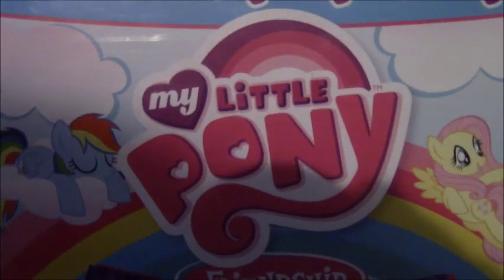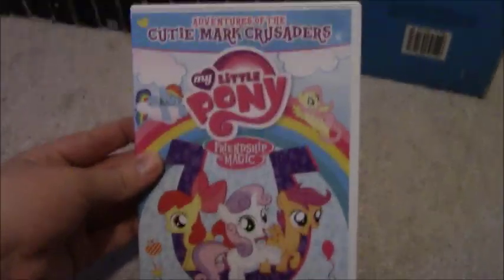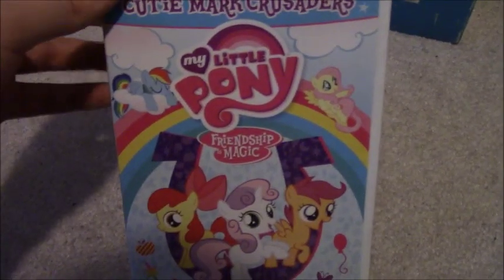Alright, so now on to the one surprise DVD I got, which you guys might have an idea of what it is. So here's the surprise DVD I got. And I think you guys can probably guess what it is. And yep, it's yet another My Little Pony DVD from my collection. Ta-da! This one is My Little Pony Friendship is Magic, Adventures of the Cutie Mark Crusaders. So yep, very cool. And this DVD is from 2015.